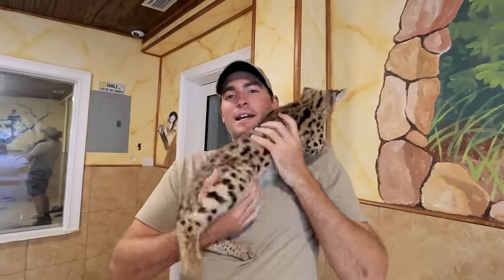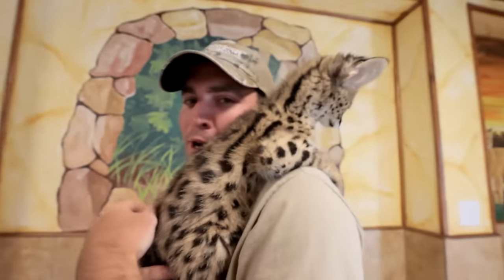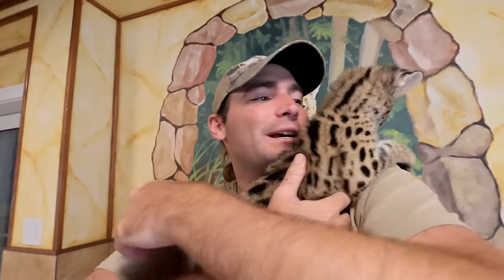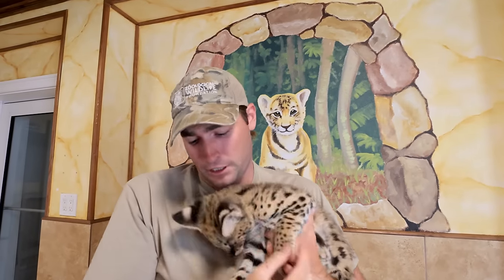This is Malik, the serval kitten, the serval boy, and he is just the most beautiful big-eared boy in all the land. The servals have these big ears, these great big long legs, but you would know that if you watched the last video. We are just checking on him, making sure he's good this morning. Are you good? Are you good just hanging out here? He is the sweetest little boy in the world, but like I said, if you guys haven't seen the last video all about the serval cats we have here at ZWF Miami, you guys have to check that out.